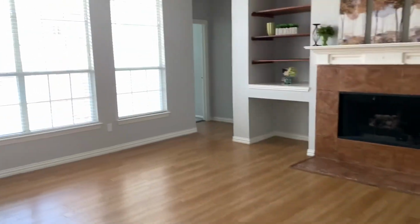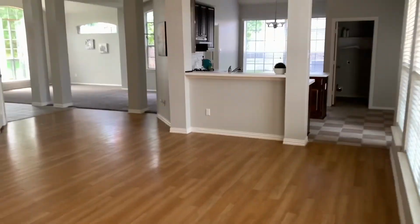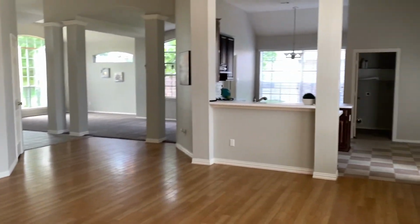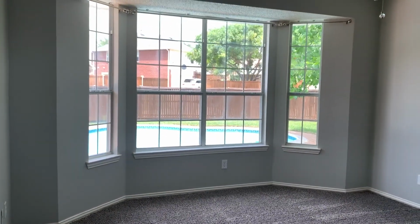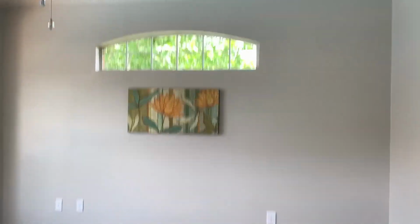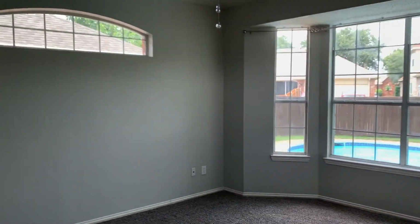I'm gonna show you the master first. This is really a good size master. Actually, I'm gonna show you this direction as well. They are split bedrooms, so you have a master retreat on this side. It's got a cute little decorator niche here, the beautiful little can light. Carpet feels very lush. Big open sitting area. Bright, cheery windows. Once again, fresh paint in here. Agreeable gray colors.